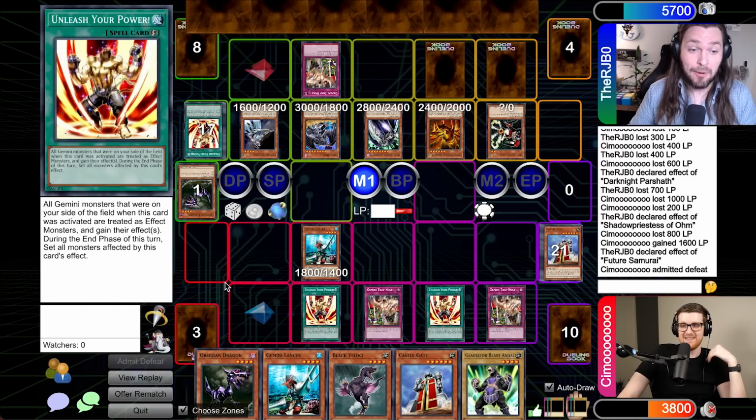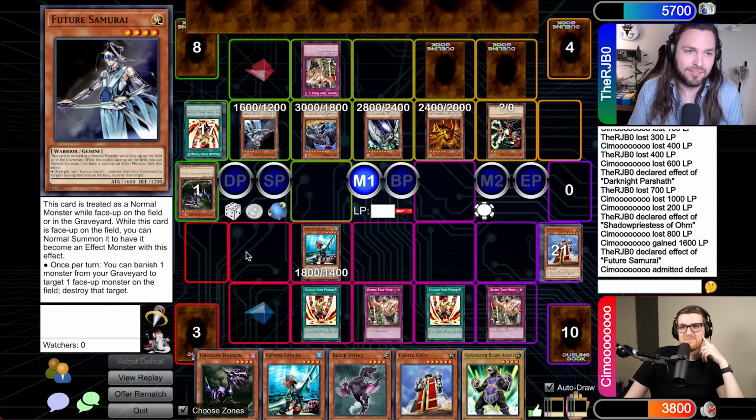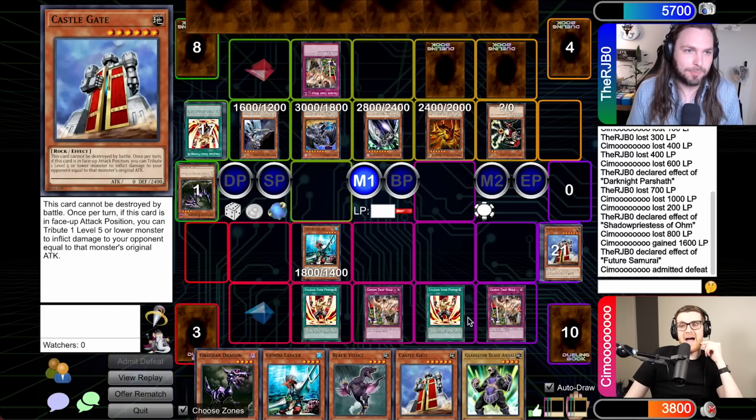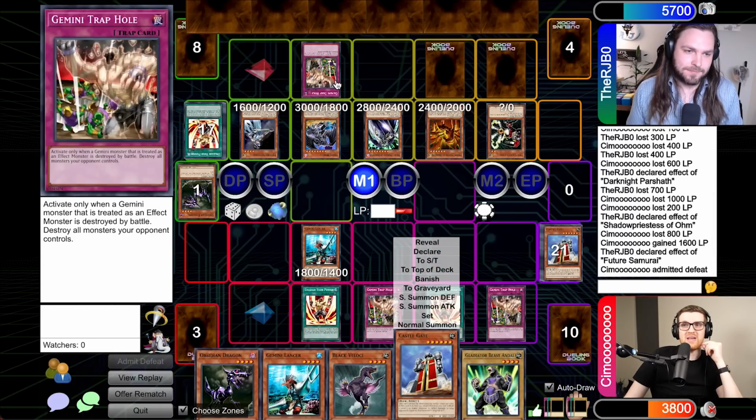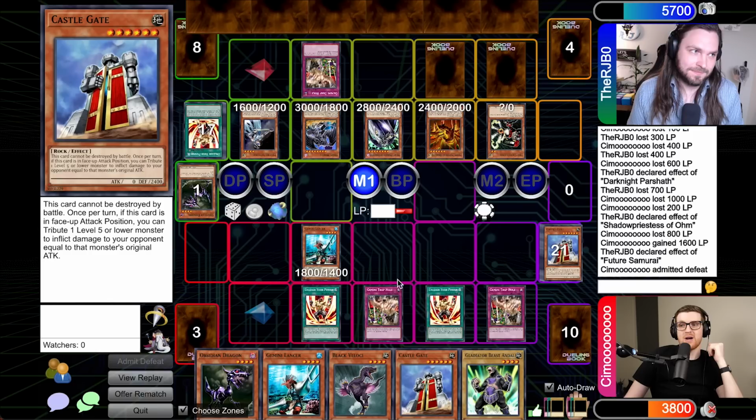Fair. Yeah, I was really sweating. I had to get Future Samurai or find a way to convince you to summon a monster so that I could unleash your power Gemini, trap hole your Gemini Lancer or something like that. Yep. That was pretty much it. That's why I played this, because Castlegate plays around the common form of removal in the set. And I'm like, this is overpowered.